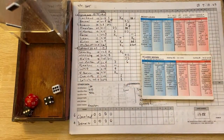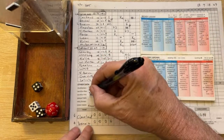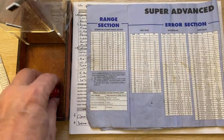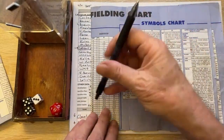Here's Larry Brown, bases full, two down. Lolich, try to get out of this. This is a clutch situation. Here's Lolich. Pitch to Brown, 5-9 right-handed, grounds to short. That's gonna be for Gutierrez. 3-44, hold your breath now. 11-3, he gets to it, G2. And here's the tough part, E44. Uh-oh, 5-9-12, E44.